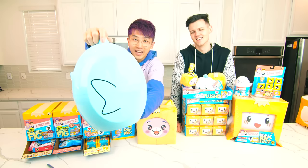So, guys, that's the fun of the squishies and the mystery figures. You never know what you're going to get. We did not find Thick Shark Squishy. See if you can find him. This is crazy. And next up, guys, we got the micro figures.